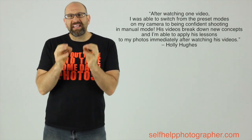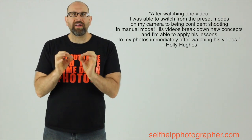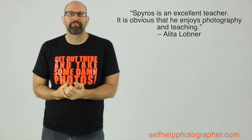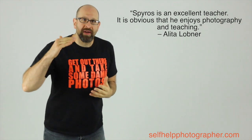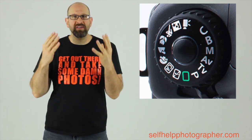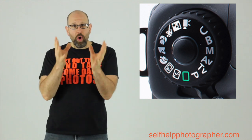And with this guide, you will be able to take control of your camera and take your photos from just okay to jaw-dropping. In this guide, I'll help you understand how your camera works by showing you how to physically operate your camera so that when you want to do something with your camera, you will know how to do it.